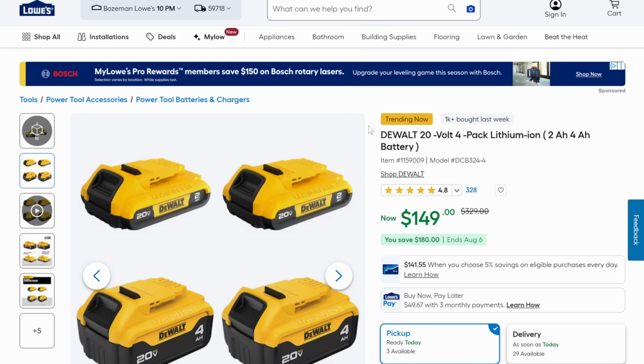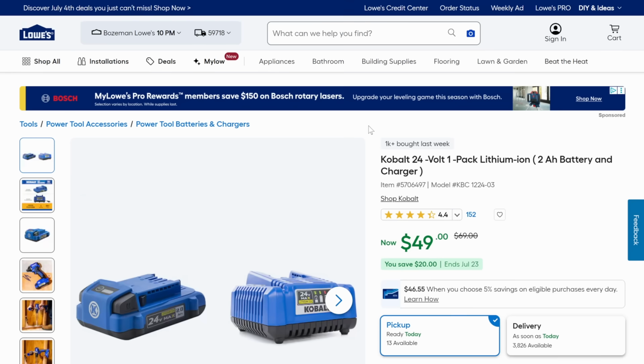I'll be honest, those two deals, they come around fairly often, so nothing to write home about. Again, this is a nice little deal, a 2 amp hour battery and charger for Cobalt for $49. That's a pretty good deal. You're saving 20 bucks. But again, nothing amazing on that one.